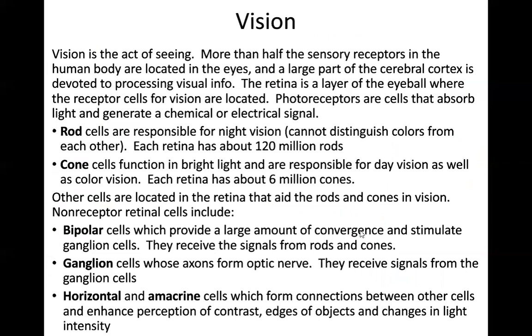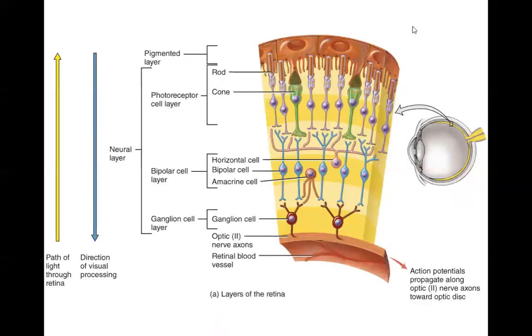Okay. Bipolar cells, I said, provide for a lot of convergence. Convergence refers to the fact that we go from a bunch to very few. Basically, we end up decreasing. There's a bunch of these, there's a lot less of these, and eventually even less of these. So we don't have to have as many neurons stimulated, which helps with a lot of things, but perceptions of contrast and depth perception and that kind of stuff play a big role in it.